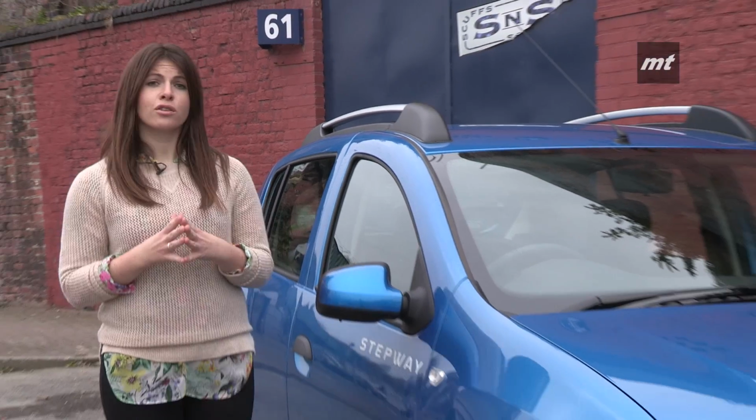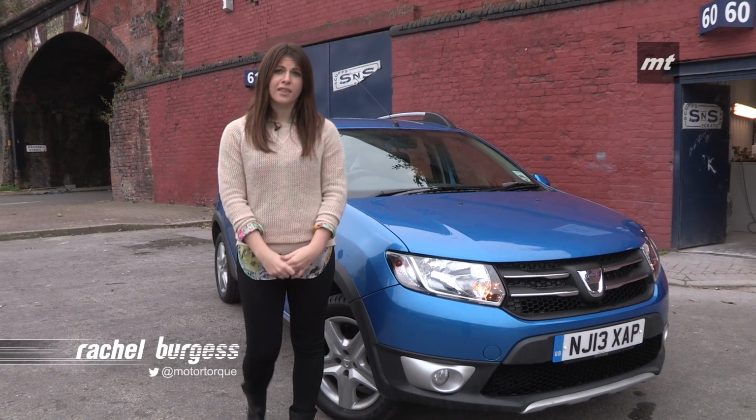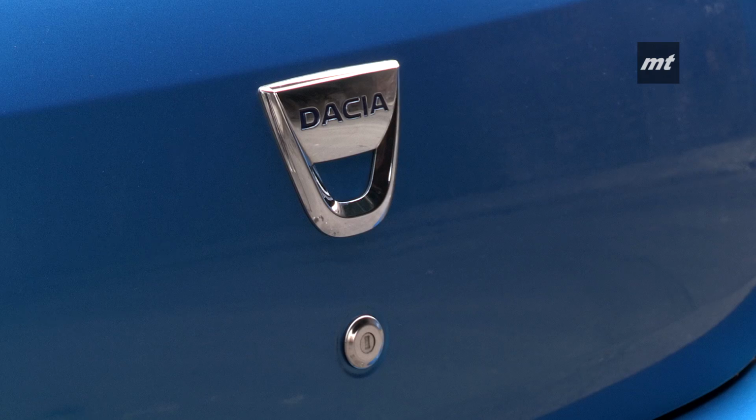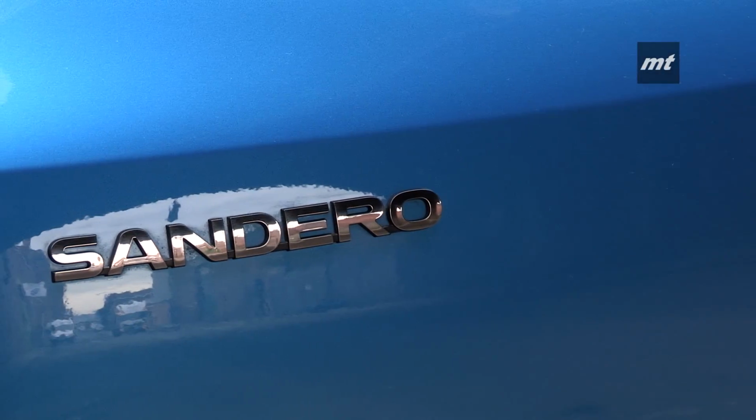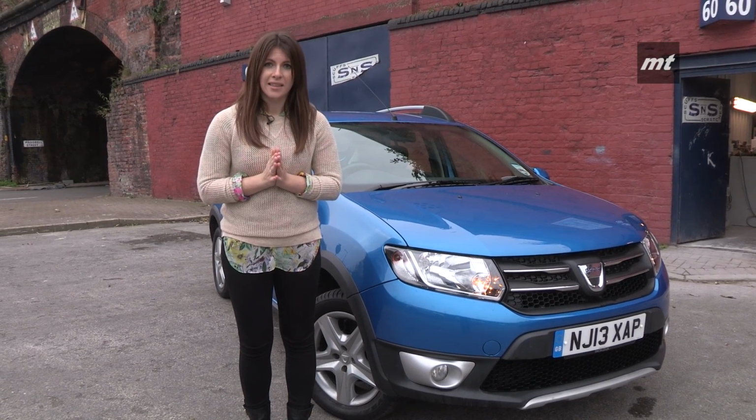Dacia only arrived on our shores at the beginning of 2013, but it's already made huge waves in the car industry thanks to its incredibly cheap cars. Its Sandero Super Mini is the cheapest car in Britain, while the Duster SUV has been winning awards all over the place.